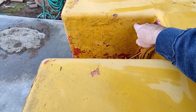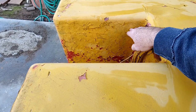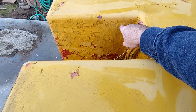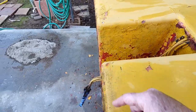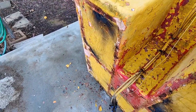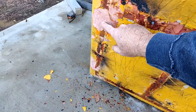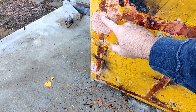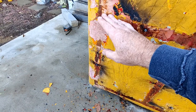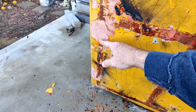Why would it have, if they gel coated the mold first and then they put this thing in there, this here would have gel coat on it, wouldn't it? That's what I would think. This would have gel coat on it. Underneath here, it looks like you could see the grinder marks in there. It almost looks like it wasn't gel coated. It was just fiberglass, and then they just ground it down.